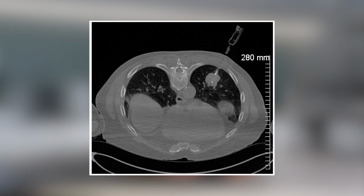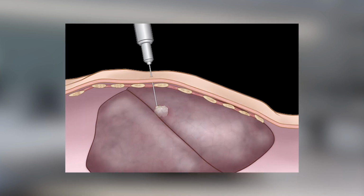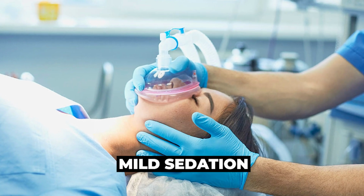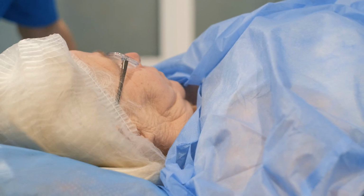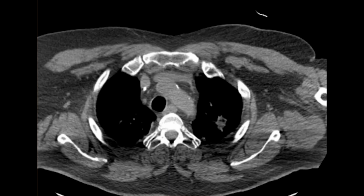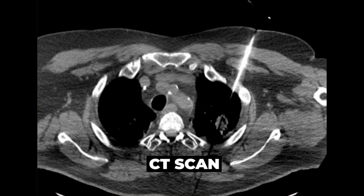So how is the procedure actually done? The cryoablation procedure is very similar to a lung biopsy, and indeed sometimes we can do it at the same time that we do a lung biopsy. We do these procedures usually with a mild sedation, so you're not completely under general anesthesia, just twilight sedation. And we usually do these procedures guided by a CT scan.